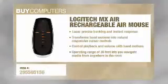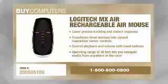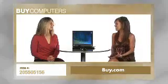Almost everyone has used a computer mouse before, and Logitech has always been the leader in mice. But now Logitech is redefining the way that we interact with our PC with the MX Air. I have Kristen here from Logitech to tell us all about this new high-performance mouse. Welcome back to the show, Kristen.